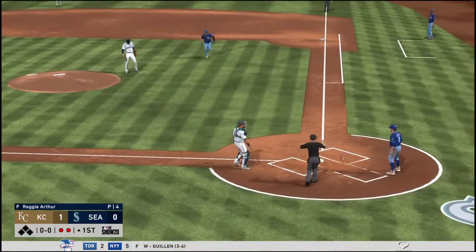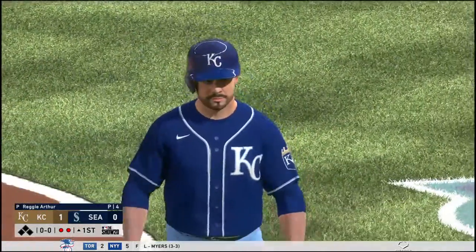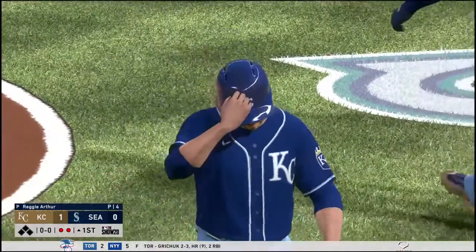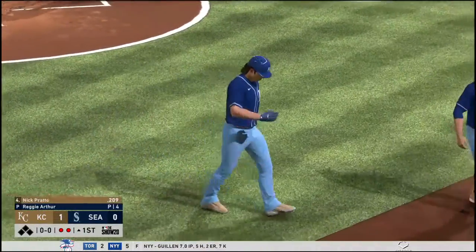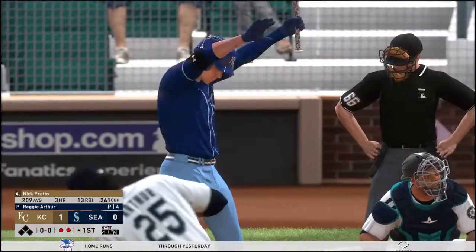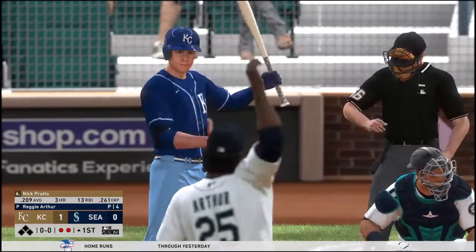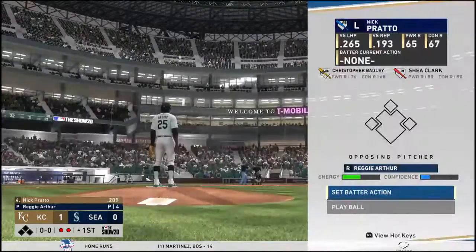And he will score on the sacrifice fly as he's in with our first tally of the ball game. That was a good controlled swing out of him there, and that's exactly what he was hoping to do. Get it into the outfield and pick up the RBI. So here's the cleanup hitter. Nick Prado comes off an 0-for-4 in last night's ball game.